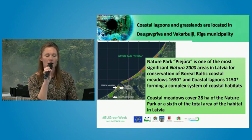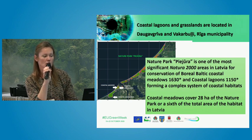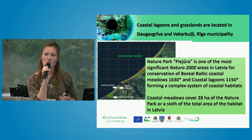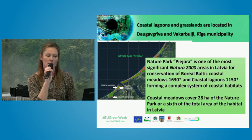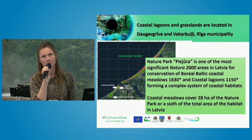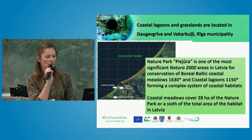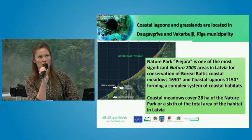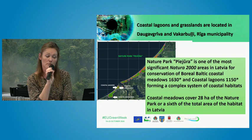Nature Park Piejūra is one of the most significant Natura 2000 areas in Latvia for conservation of boreal Baltic coastal meadows. As we heard in the previous presentation by Rūta Sniedze, Piejūra is one of the six territories in Latvia where boreal coastal meadows are located. It's quite a big and significant area for this biotope.